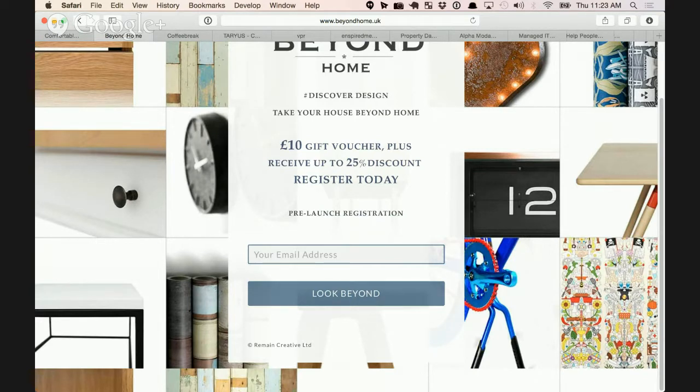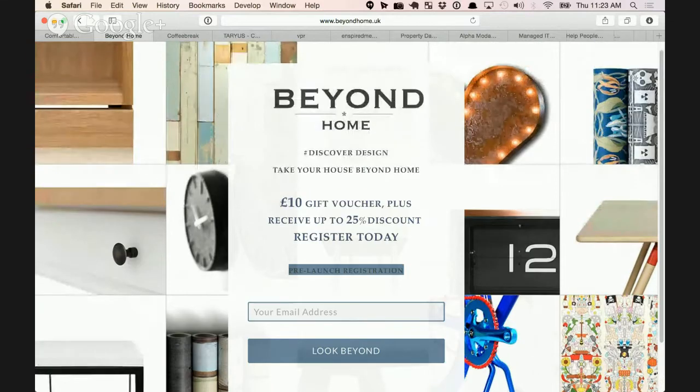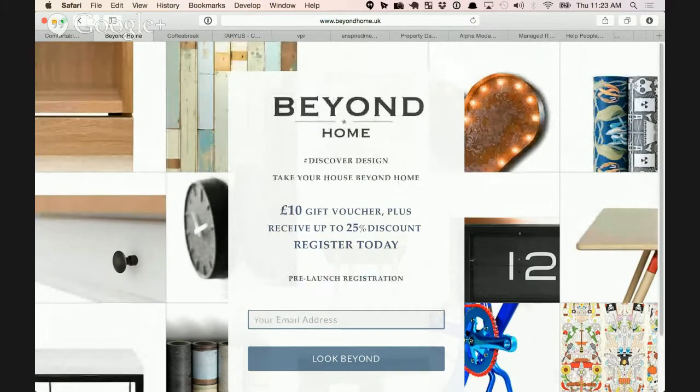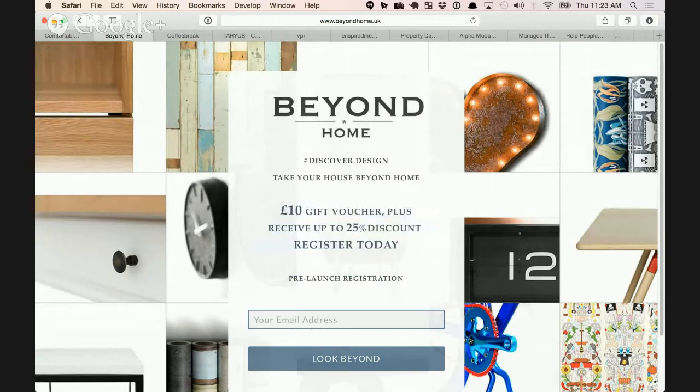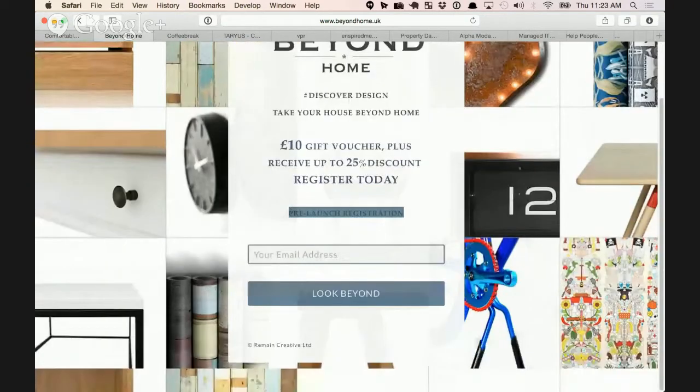You can add some more context below the button. But this text as it is, pre-launch registration, I don't think is helping much because it doesn't add any other value to the user, especially because you've already got this really bold text that says register today with the incentive right above it. You could just leave it there and then the button would be up higher on the page, and not have this pre-launch registration text above the form.